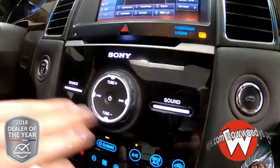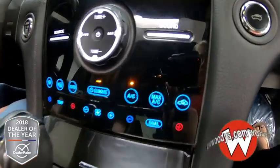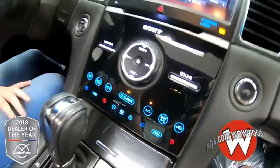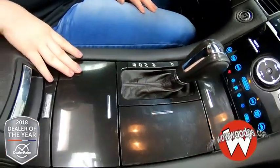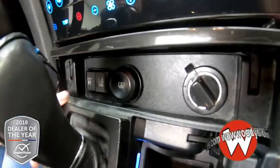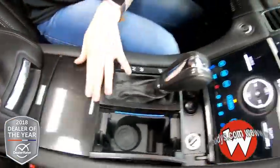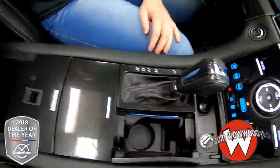And then your radio controls, climate controls, and button form. I really like this design too. Really easy to utilize. Then your center area is very organized. You have cup holders and 12 volt, your lane departure warning as well. And everything in your media center is powered by Microsoft Sync there.